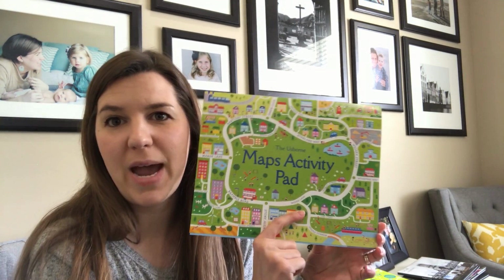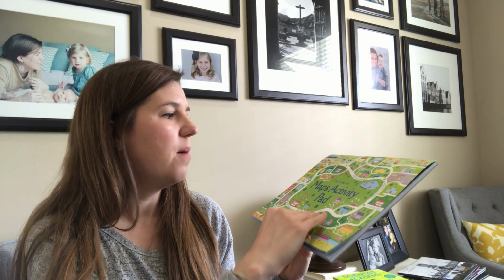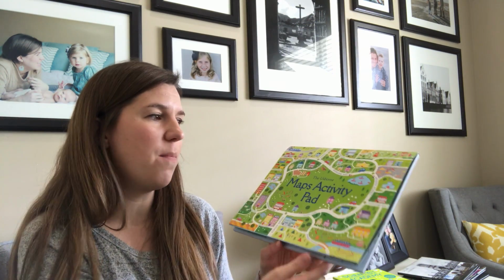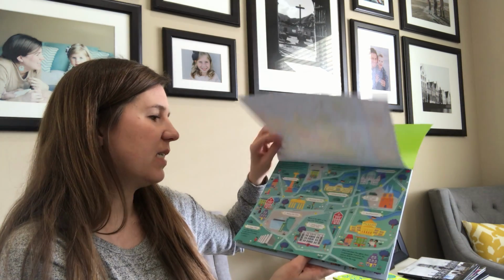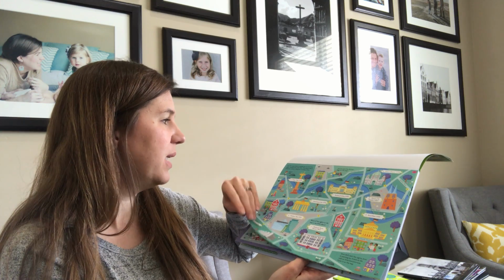This is one of our newest pads. It's the Maps Activity Pad. It's a lot bigger than the traditional ones, but I absolutely love this pad. My 9-year-old daughter really enjoys it. So it's teaching them about maps, which I think is a lost art, but I love maps. It gives them all different activities to do as they learn about the different maps and the different places.